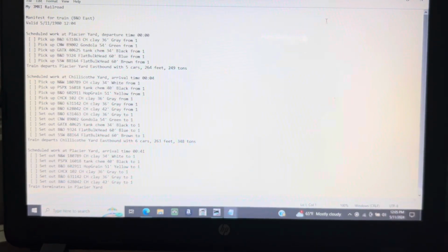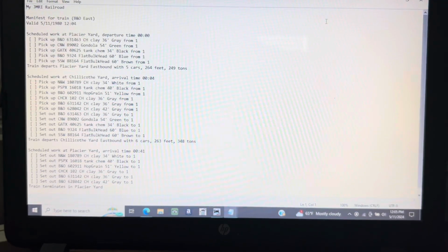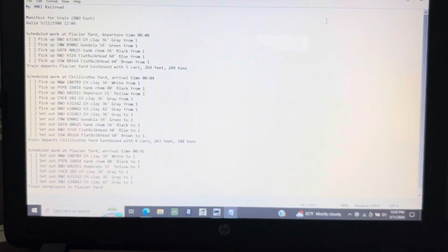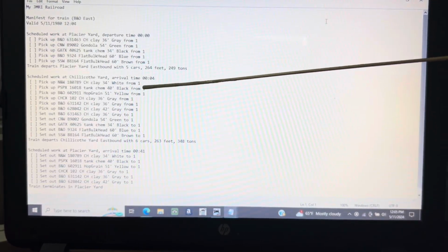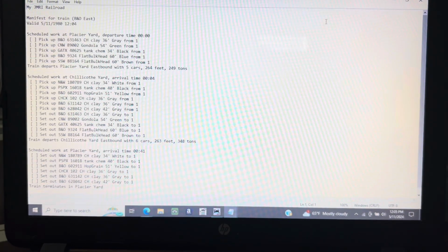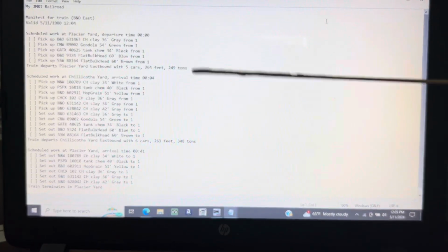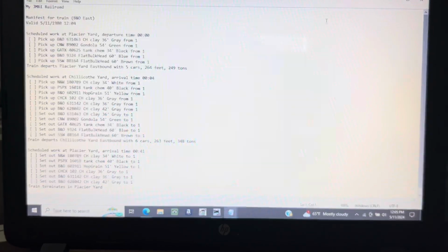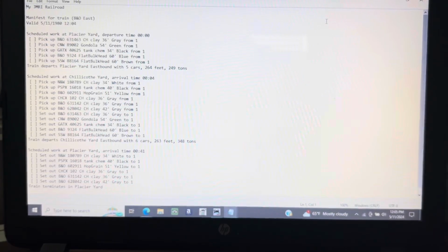Okay. So these 5 cars are going to be dropped off by the B&O eastbound train in the Chillicothe yard. It's scheduled work at Chillicothe yard. They're going to drop off those 5 cars. They're going to pick up 6 cars. Those 6 cars are going on to Parkersburg. And the cars that it's dropped off up here are going to be the ones that are going to be switched out in Oak Hill and Douglas Avenue, or the elevator job. And the next, when I run all my trains.